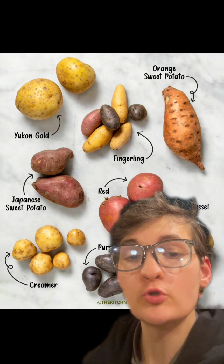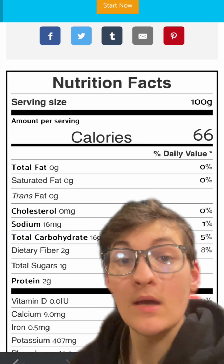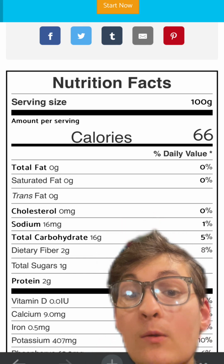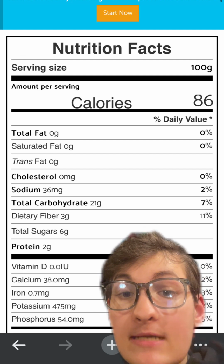This is part 2 of foods you may want to consider adding into your diet, and today we'll be talking about the different varieties of the humble potato. Comparing white potatoes to sweet potatoes, a white potato has about 66 calories and 2 grams of fiber per 100 grams, and the sweet potato has about 3 grams of fiber and 86 calories.